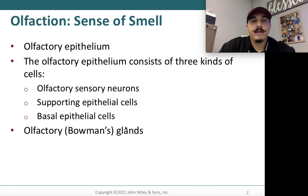Special senses. We're going to talk about smell, taste, vision, hearing, and balance. We're going to talk about smell first, olfaction, or the sense of smell. So you have what's called olfactory epithelium, or kind of like the tissue for the sense of smell. It consists of three types of cells: your olfactory sensory neurons, your supporting epithelial cells, and your basal epithelial cells. And then you also have the olfactory glands, or Bowman's glands, as they call them.